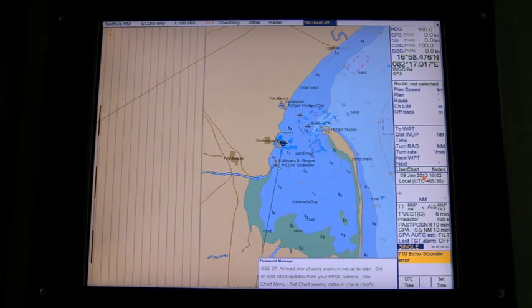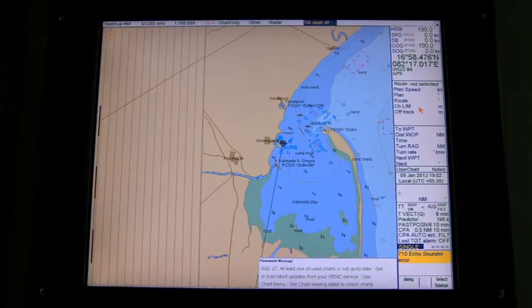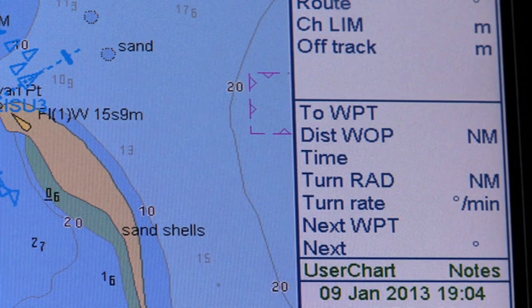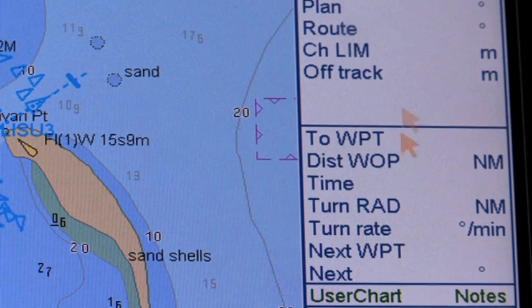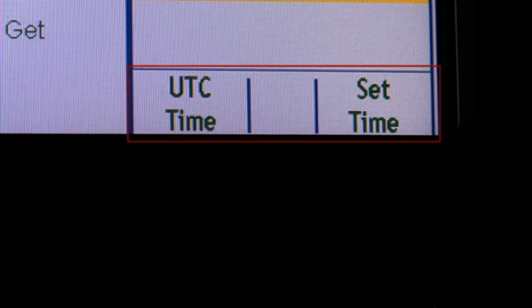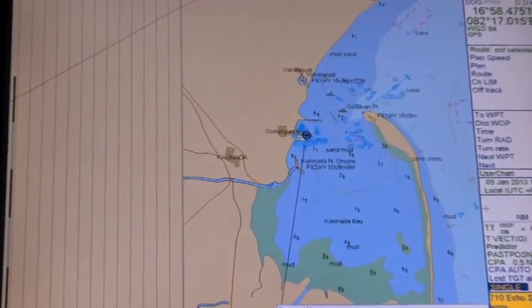You may select the type of information to be displayed on the sidebar of the ECDIS. The available options are Autopilot Display, Conning Display, Docking Display, and Chart Legend. The route display or autopilot display is always displayed. You can display either of them together with the conning display, docking display, or chart legend. The autopilot display is available when track control is set to yes. The bottom block in the information area is the mouse functions area, and it shows the current left mouse button, scroll wheel and right mouse button functions. The electronic chart area takes up most of the display.